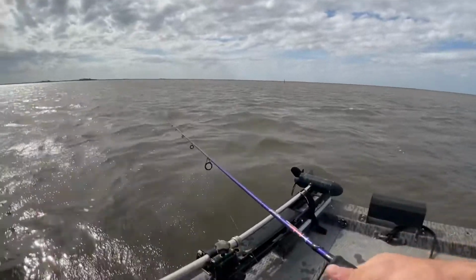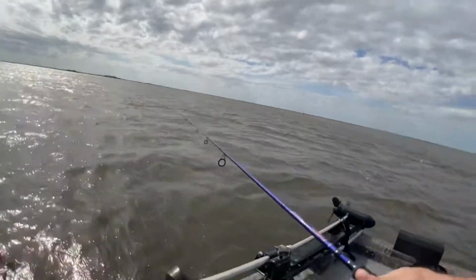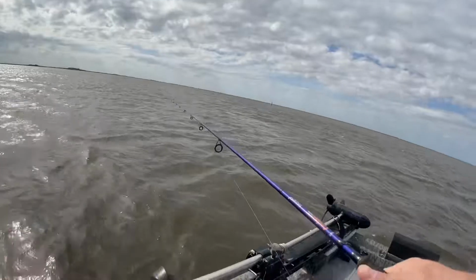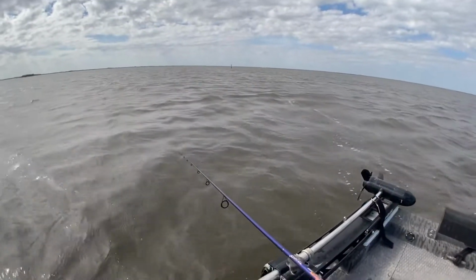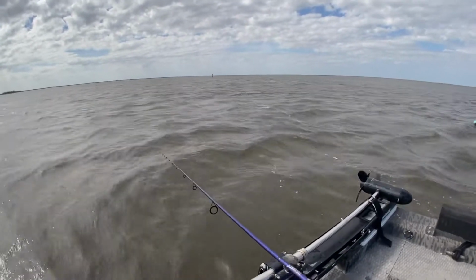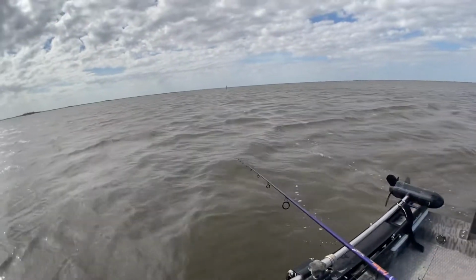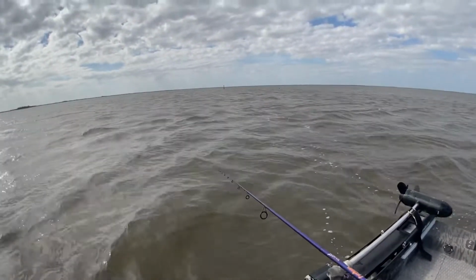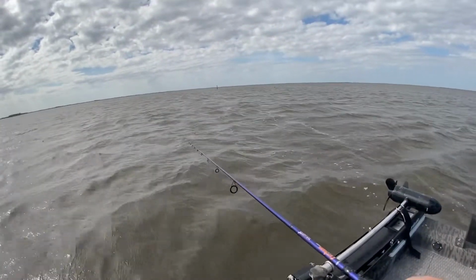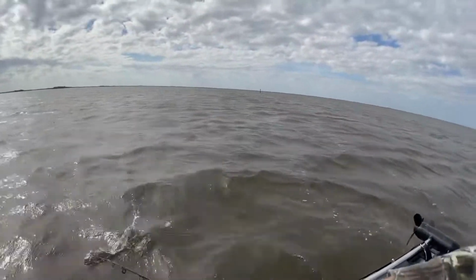That's a good thing. Oh geez, that thing went a freaking mile. Sweet. We might just have to wait for fish to start biting. Hey, the wind like this just kind of... This damn snagger just came in.